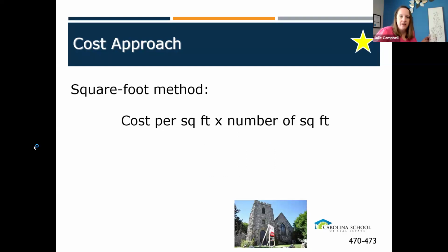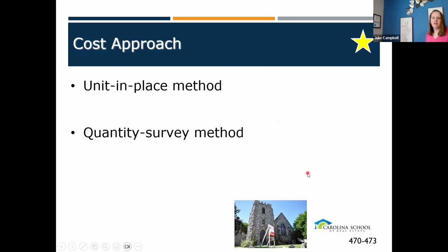Just real brief, FYI. There's also a unit in place method and a quantity survey method. Again, we're still trying to get costs for the structure or the land. The unit in place measure looks at the construction cost per unit. So how much does it cost me to build this section, whatever that unit is you define? That's my labor, my overhead, my profit margins. The quantity survey method just looks at the raw materials. When they come in off the back of the truck, how much do those raw materials cost me? These are the lesser used of the two because the square foot method is more accurate. So that's why this slide is just an FYI.